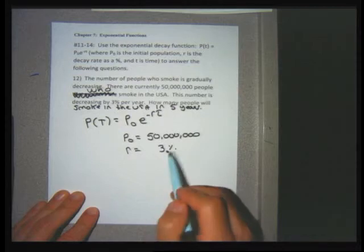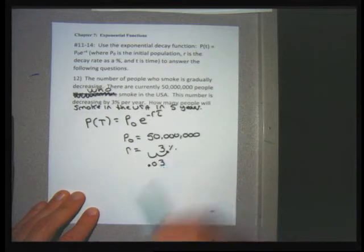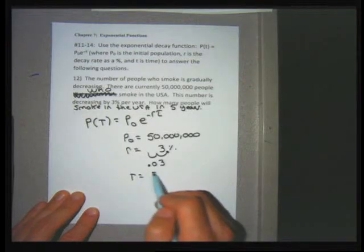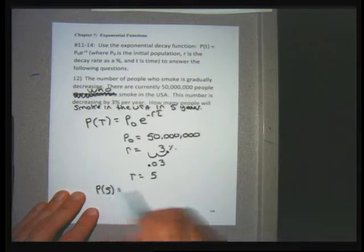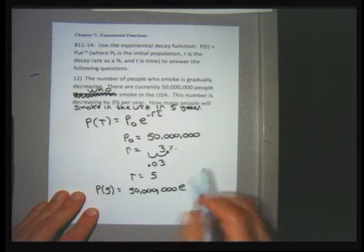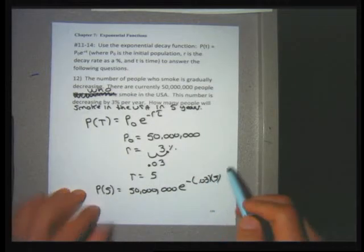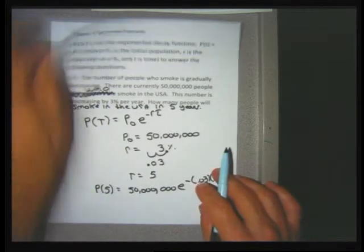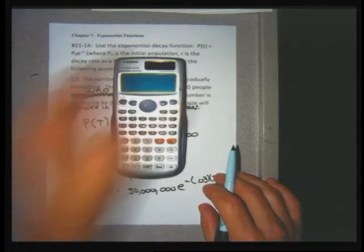I need to change this R into a decimal by taking the decimal that's implied after the R and dragging it 2 to the left. And then the part that I snuck in, how many people will be smoking after 5 years, I'm going to plug a 5 in. And for my formula, I'm going to go P of 5 equals 50 million times e to the negative 0.03 times 5. I don't even say where to round. I'm going to round to 1 because I didn't finish this problem completely, or I didn't copy and paste it right. I don't know what my issue was, but I'm going to use this formula. I'm going to round to 1 just because I don't know what else to do.